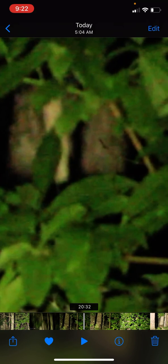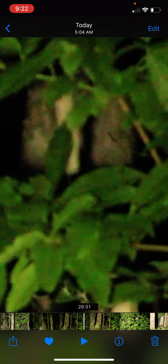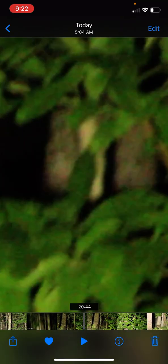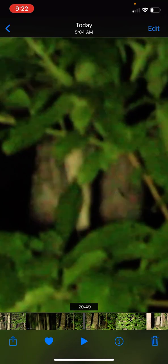Okay, look at his right eye right there, showing through there quite a bit. Just amazing. Absolutely amazing that he stood there and held his ground with that cover and concealment.